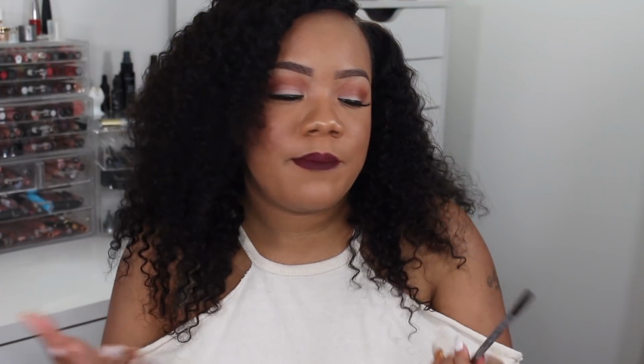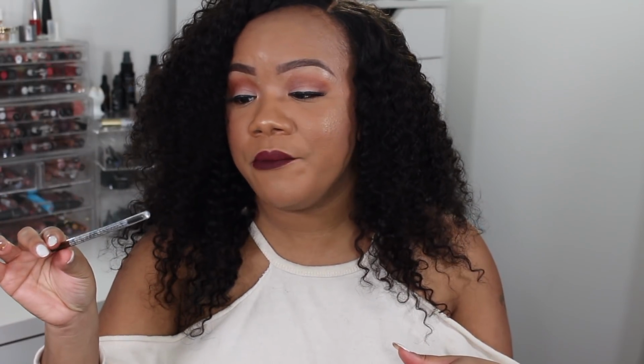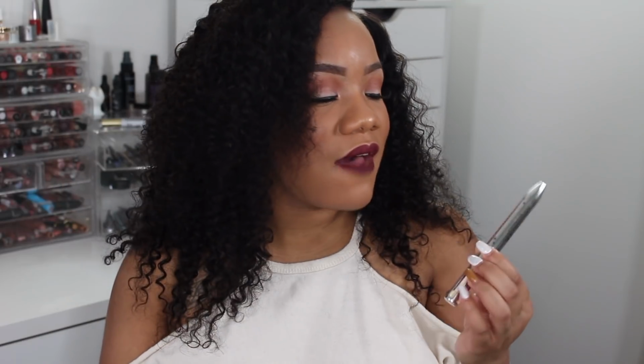It's a nice skinny pencil. I mean, it has a spoolie on the other end, but it compares majorly to the Benefit Precisely My Brow or the Anastasia Beverly Hills Brow Wiz. Definitely compares to those, and if I had a choice of that one or this one, I would probably choose this one because it's a quarter of the price. Then in 2018, I was also loving the Benefit Brow Contour Pro.